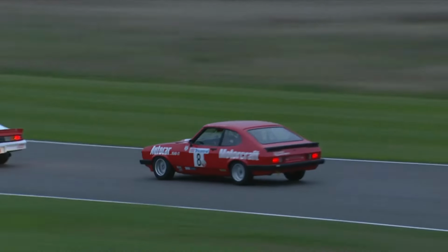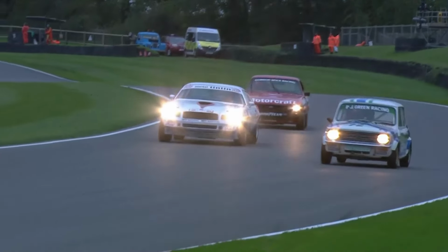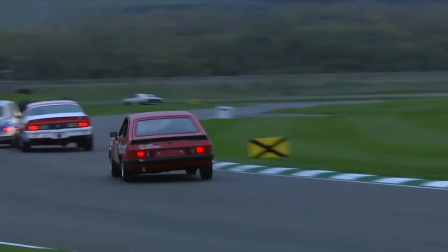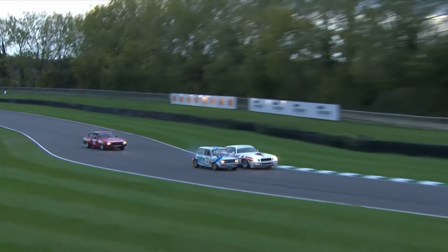What do you think? I don't know, but I tell you what, full respect to Mike Jordan for being able to get straight out the pits, straight onto the pace, and get pushing on as quick as possible, because he's really starting to rescue this race now. He is indeed, as they get through the traffic.